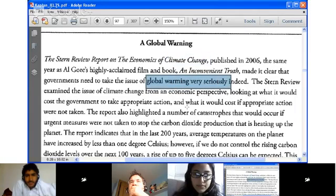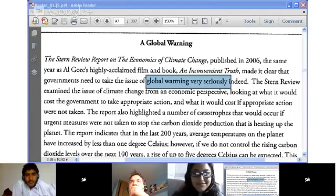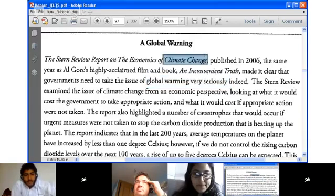Okay. Now, I've read the first sentence. What is this article going to be about? Larissa. Global warming. Yeah, that wasn't so hard, was it? Quite easy. That's your first job, to figure out what the topic of the article is. Then I'm going to skim down, and I already have clues. Global warming, climate change. Climate change, economic perspective.